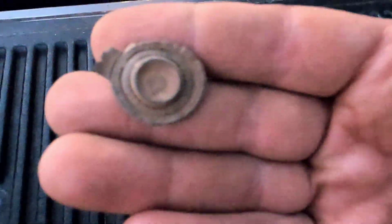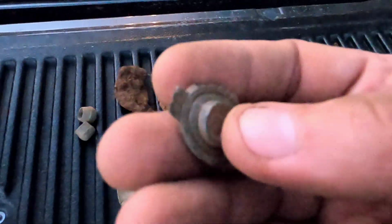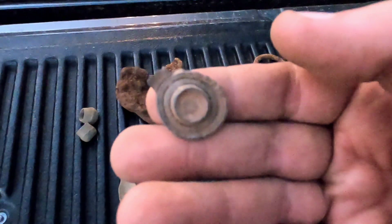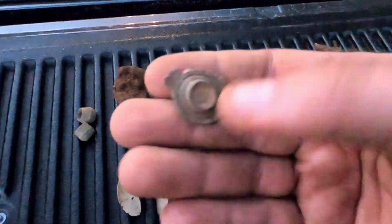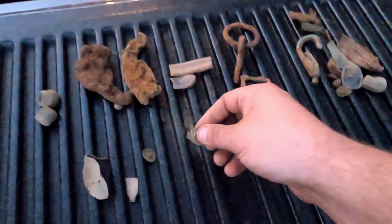Of course, that. Thought that was something unique. I mean, it is unique, but I thought it was an old relic. It's just a bullet smushed, hit something square on. Still kind of neat, and I'll take it home, put it with some of my other stuff that I find interesting.